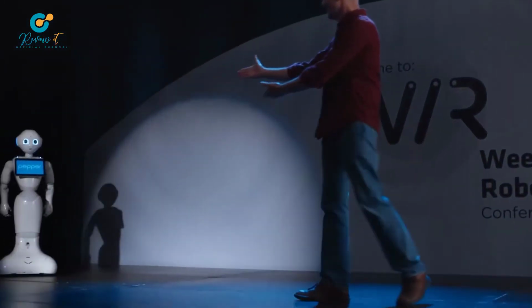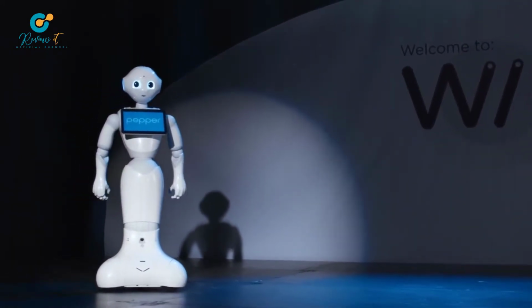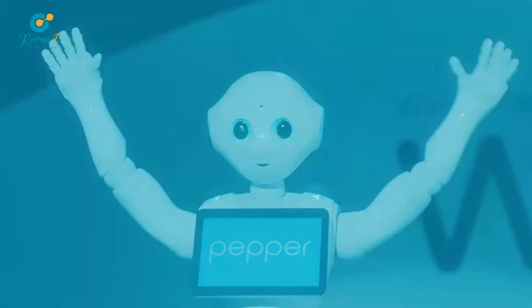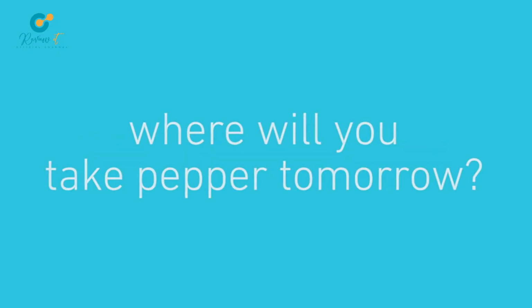So join the movement to enhance and elevate Pepper, the emotional humanoid robot built to benefit mankind. Oh, and remember, it's not just a robot. It's Pepper. This is Pepper today. Where will you take Pepper tomorrow?